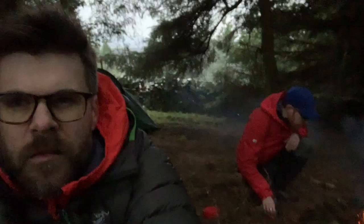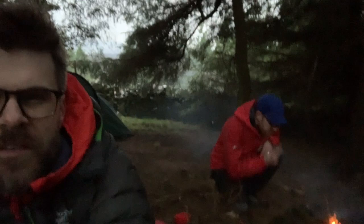So we've been careful with the wind direction this time, because last time we were in this spot we learned to our displeasure that this kind of evergreen wood burns really well, but it also spits embers, and the wind was blowing still lit bits of sparks right into our tent, so it melted a few holes. So this time we've been a bit smarter with the way we've placed our fire.